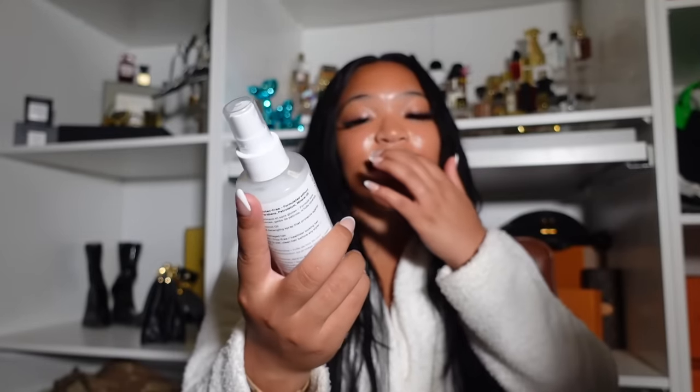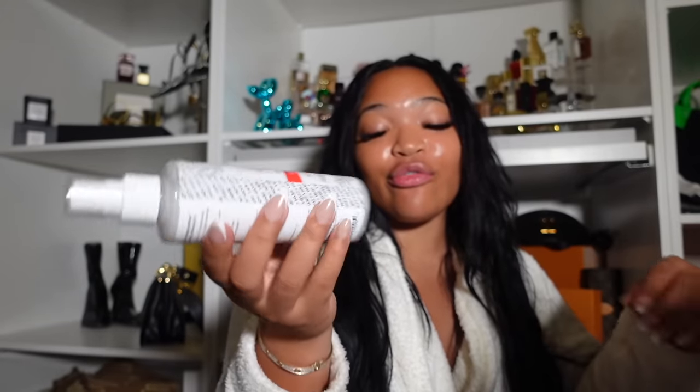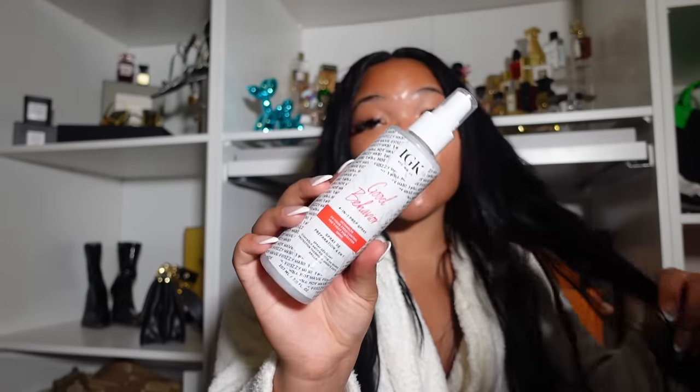Just gonna apply this IGK Good Behavior Heat Protectant. And this is also gonna control frizz as well. And it has 450 Fahrenheit heat protection and shine.